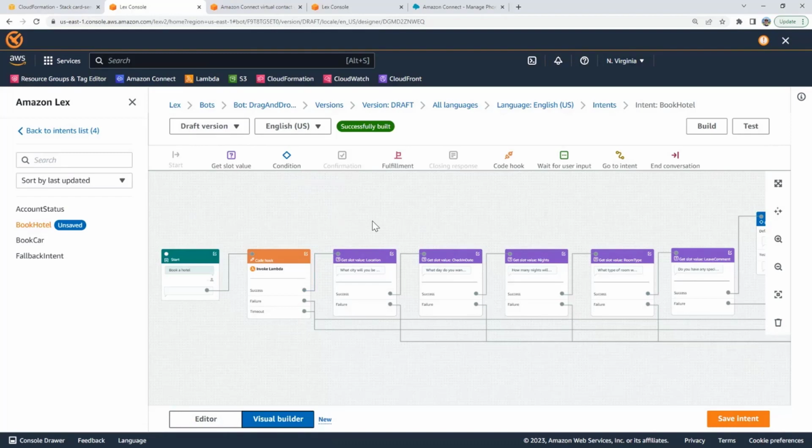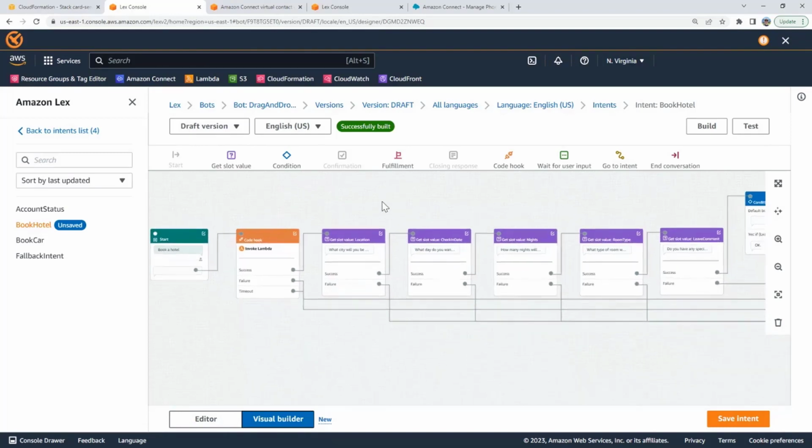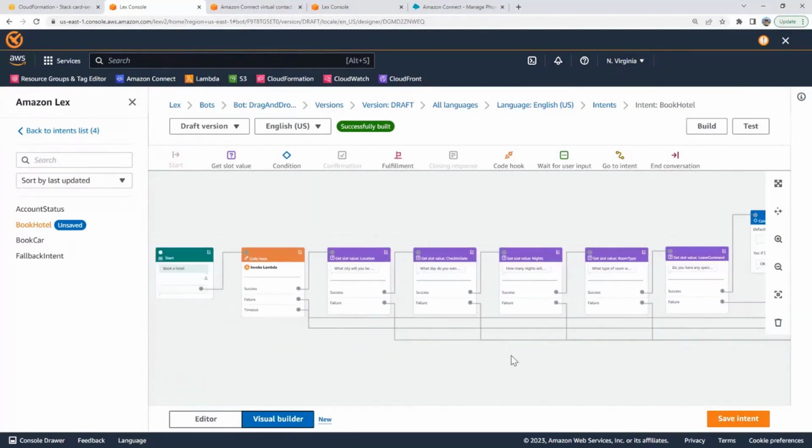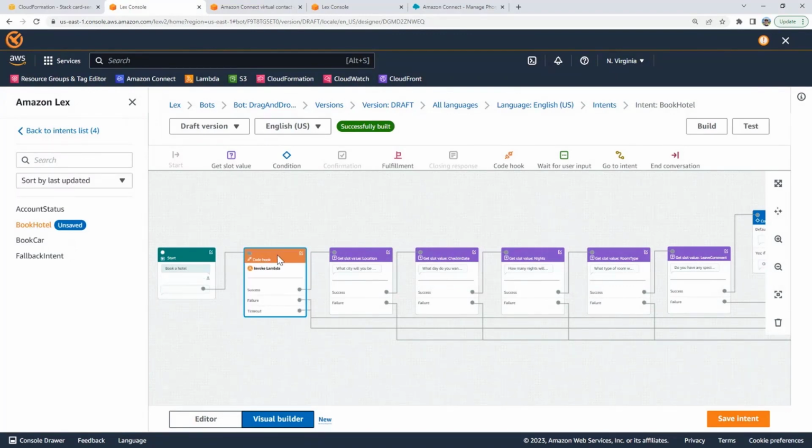This gives a conversational designer an easier time to design out the conversation flow without needing to worry about the backend code. A programmer can come in and write the code later. If the code has not been implemented, it will always come out this success path, so you can test it without implementing the backend code.